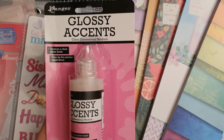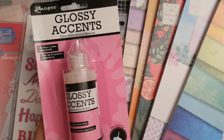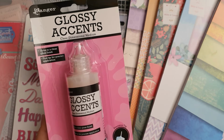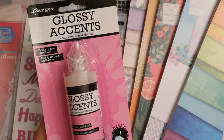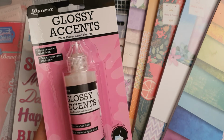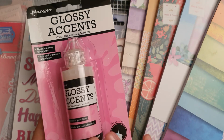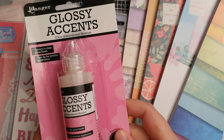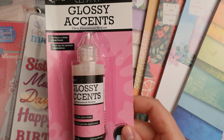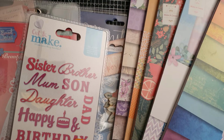Then I got this, Glossy Accents. I've had it, it's perfect. I've got half a bottle left, but the reason I bought another one is because somehow I destroyed the fine tip on the one I've got. So I can't use it on tiny little die cuts anymore. I can just use it if I want to do big blobs of it. So I picked up another one because the old one I can use for bigger projects, and this one I can use when I want the fine tip and precise application. So I got some of that.